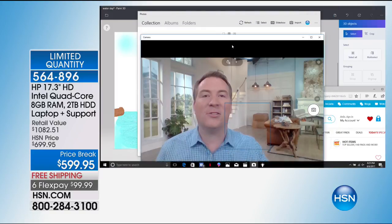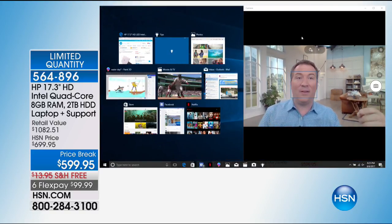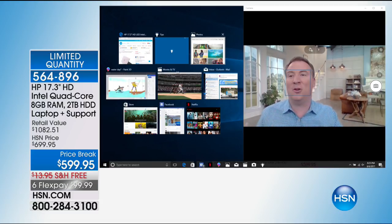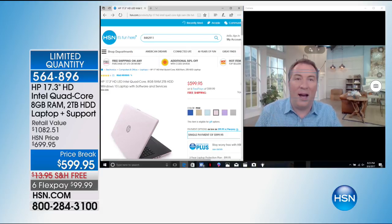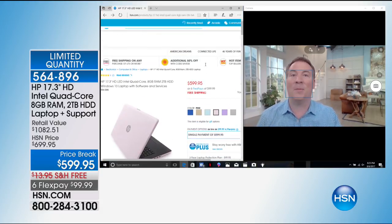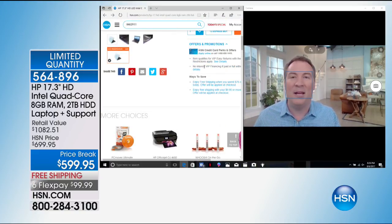But because this is so powerful and so cool, I can actually snap this over to one side, and now I've got all these additional programs that are up and running on the other side. So it allows you to do multiple things. So maybe I'm chatting with the grandkids on the webcam while I'm surfing on hsn.com, or maybe you're getting another recipe, or you're just having fun with it. That's the great thing about it, because you can handle so many things.